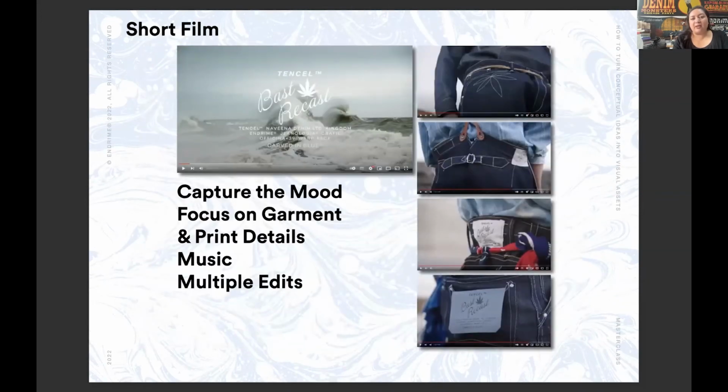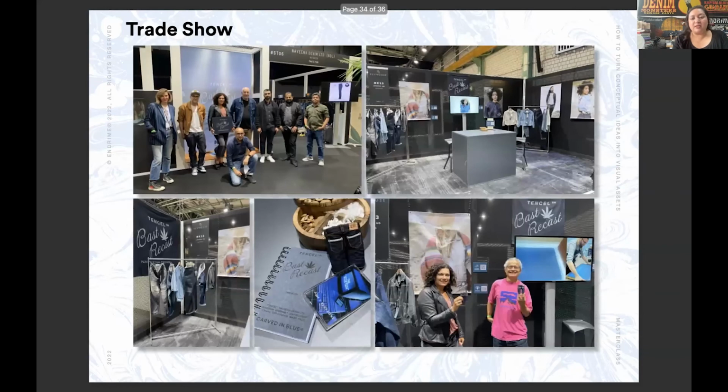And we made a film from it, and we tried to capture details of the fabric and sewing details. Also we tried to do multiple cuts, so you may need a vertical version for reels, for stories, and a vertical and a horizontal for YouTube, so you need to think about that.